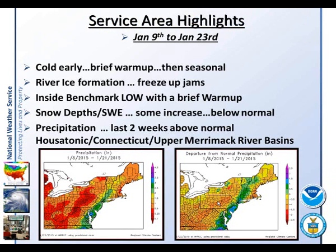For the last 2 weeks, some of the highlights: we started cold early, right after the 9th, a brief warm-up, and then basically seasonal temperatures for the last few days. We have had river ice formation in the last 2 weeks continue with some freeze-up jams that I'll talk about in a little while.